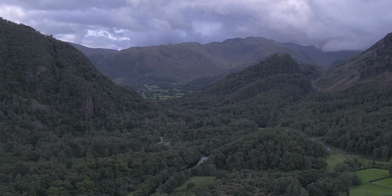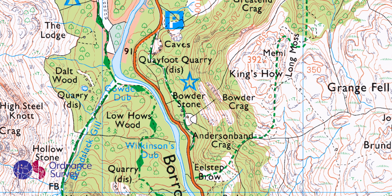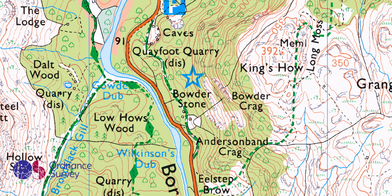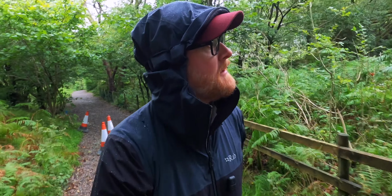Today's micro expedition is to the Bowder Stone. It seems a little unclear exactly what the Bowder Stone is. It could be a glacial erratic, or it could just be a big lump of stone that fell off the mountain. But in any event, it is a curiosity and has been for a very long time.